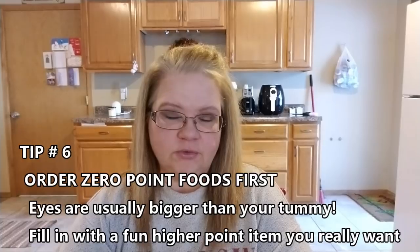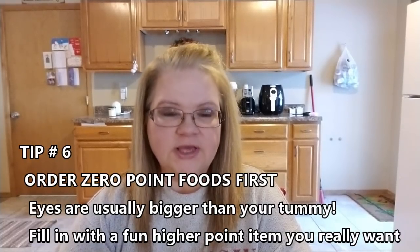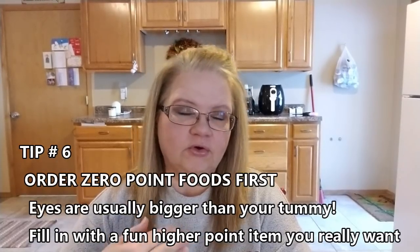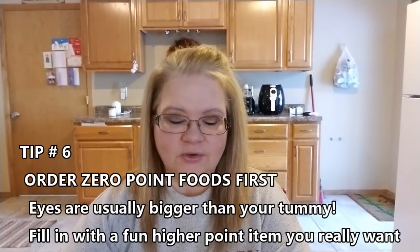Definitely order your 0-point foods before you order your high-fat, high-point foods. Because then once you got it in your mind, okay, I already ordered chicken, I already ordered veggies, I really don't need 2 sides along with that. So then you'll cut it down to just 1 side and something that you really enjoy. Always get one little thing that you really enjoy, so you have something to look forward to, not just plain chicken, plain veggies. Make it fun.